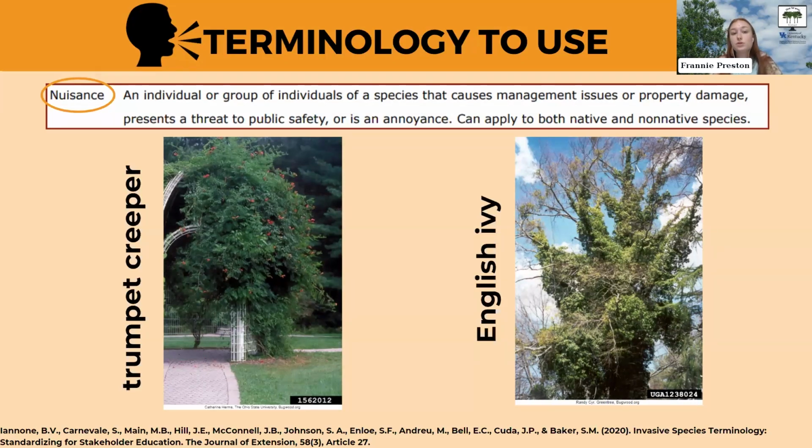Now, the same goes for invasive species, such as English ivy. And you look at this picture and you notice that English ivy is also a vine. Again, it's invasive, so it's non-native, and it will strangle trees. It will grow messily all over your garden when left unchecked. So it is also considered a nuisance species.